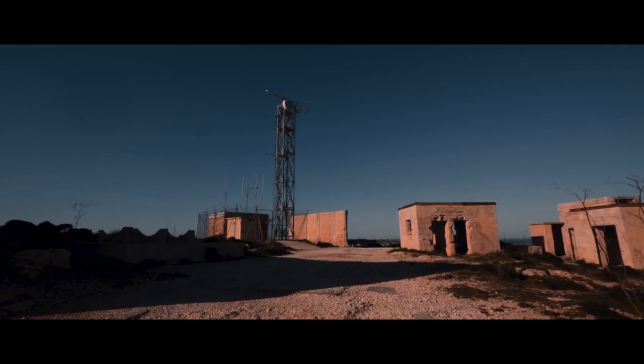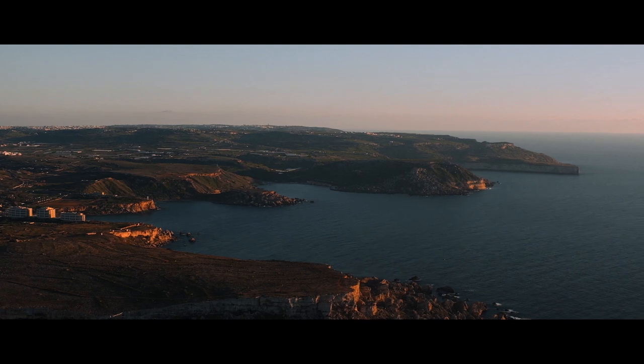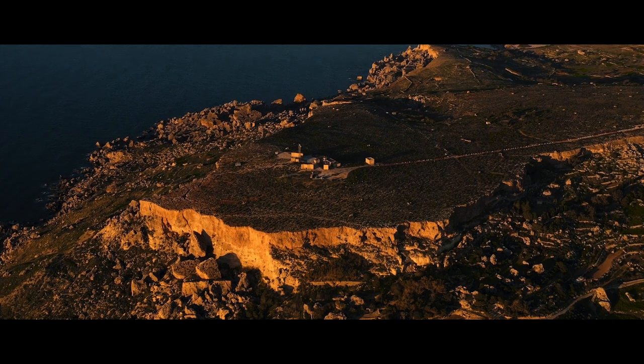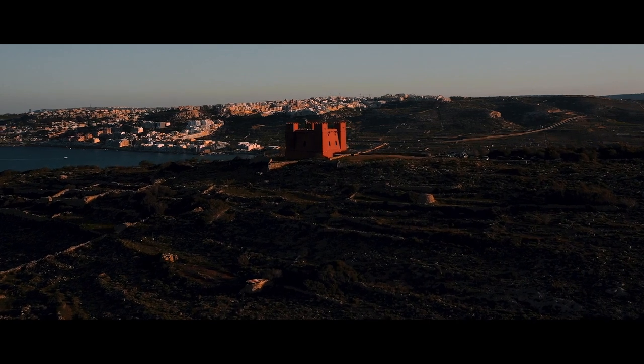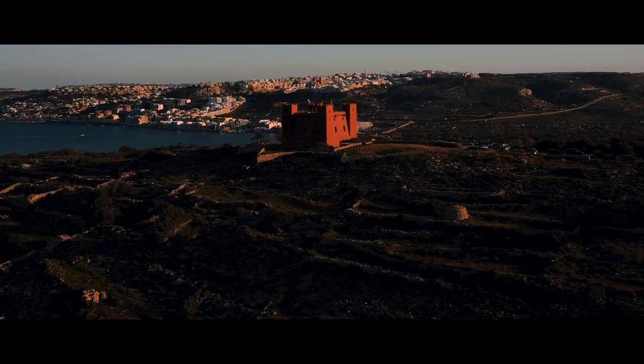As you may know, Malta is shaped like a fish, and this radar tower is situated on the fish tail part of it. The radar tower station is connected to the St. Agatha Tower building, which was built in 1649 for defense. This means that it was manned for both world wars.